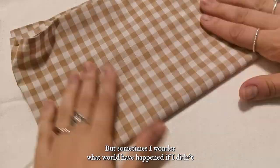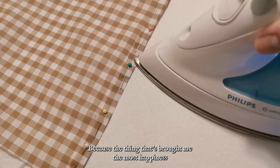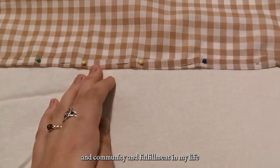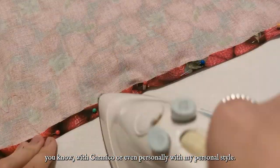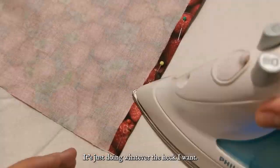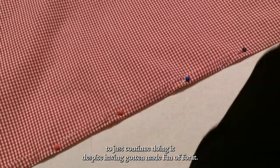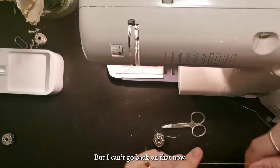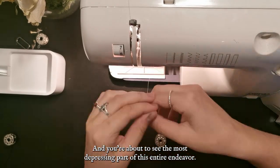But sometimes I wonder what would have happened if I didn't listen to people who made fun of me for it and just kept doing what I love, because the thing that's brought me the most happiness and community and fulfillment in my life so far is just doing exactly what it is that I want to do with, you know, Carmico, or even personally with my personal style. It's just doing whatever the heck I want, and so I kind of wish I could have had the strength to just continue doing it despite having gotten made fun of for it, but I can't go back on that now, and so here we are, and you're about to see the most depressing part of this entire endeavor.